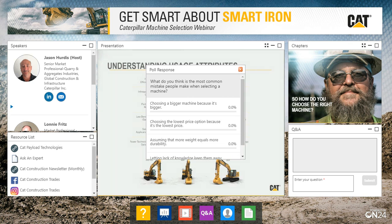Absolutely. So like Jason mentioned, as you see here on your screen, it's really understanding those usage attributes and the lineup of the GC, 320 and 323, in order with the gray, the more orangish color, and then the yellow dot there. And really how we set this up is looking at the fuel efficiency, looking at the utilization, looking at how you're paid, paid by the hour, paid by the unit, and driving down that hourly cost. We talked a little bit about material. Am I a lower density material, higher density material, heavier weight? Do I need that balance in the machine?